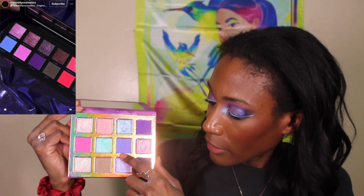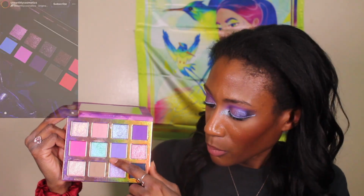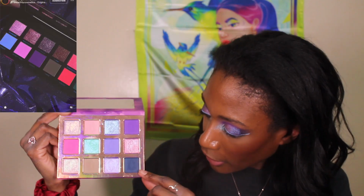You do have the pink though, you do have the purple, you do have the blurplish shade, though this isn't exact to it. This one is leaning way more purple blurple as opposed to blue blurple. I try to say that 5 times fast. I would not advise it, but yeah. And then you have a deeper blue.